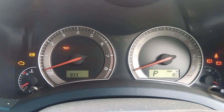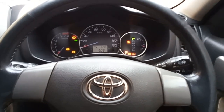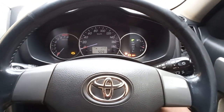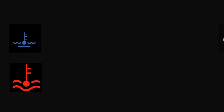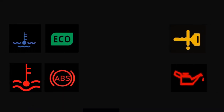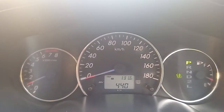When you switch on your engine, multiple dashboard lights come on. After a second or two they turn off. This video will discuss what the common Toyota engine lights mean and what to do if they stay constantly on. Let's begin with the dashboard light that usually remains on when you start the engine that has been off the whole night.